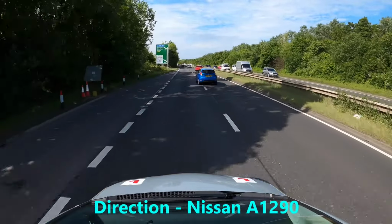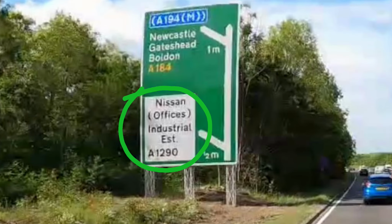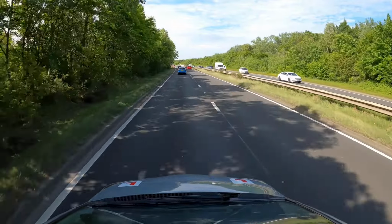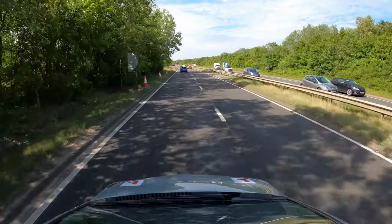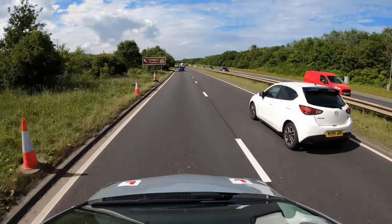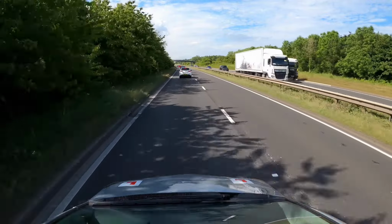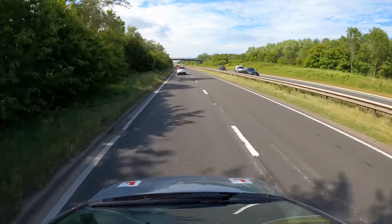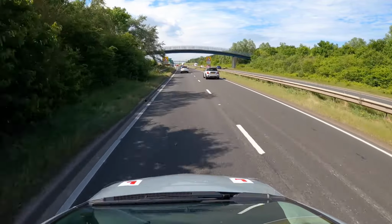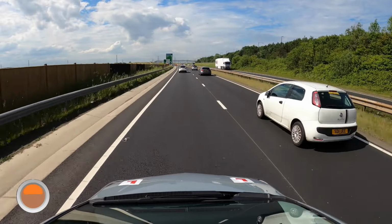This chapter we're heading north on the A19 and we're going to come off at the Downhill Lane junction. We're going to head towards Nissan on the A1290 towards Washington. Three stripes, check your mirrors. Two stripes, indicate to leave the A19 north.